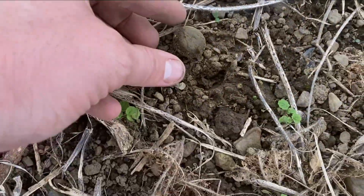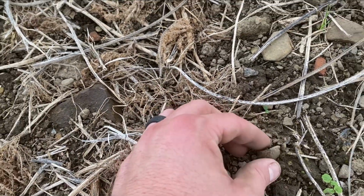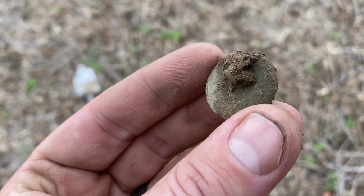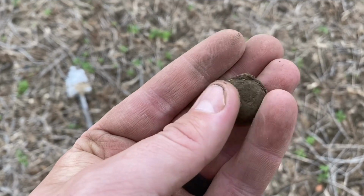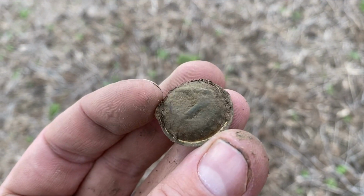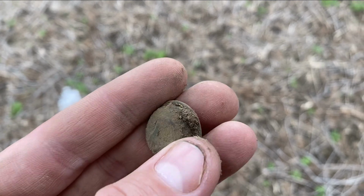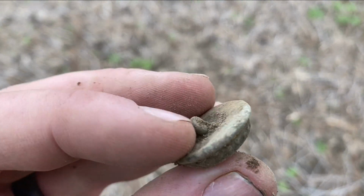So this was sitting here just like that, but it's some kind of a button. Look at the gilt on it. Some kind of two-piece. I don't have any spray with me, so I'm gonna have to take that back to the car. There's definitely something on there though, so I'll get back with you guys. We'll do a cleanup, but that's freaking sweet. All right, let's get some more.